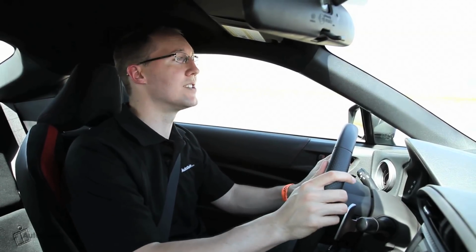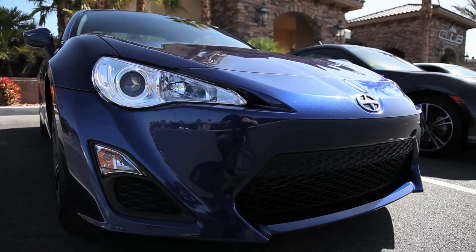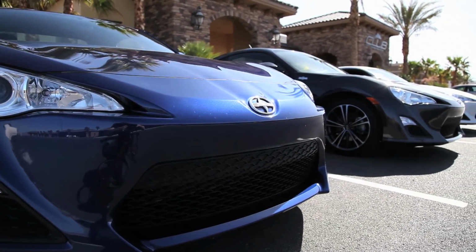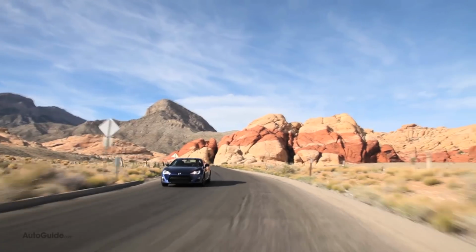For starters, it has an ultra low center of gravity, lower even than the Porsche Cayman. And a lot of that has to do with the fact that it uses a flat 4 boxer engine that sits really low in the car. It also sits quite far back in the car, meaning that it has an excellent weight balance with 53% of the weight over the front of the car and 47% over the rear.